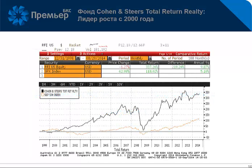So, let's look at a few bond-sensitive investments. One that we have in the Global Mega Themes Fund that I still like is the Cohen and Steers Total Return Realty Fund. This invests in real estate. And as you can see, in the long term, over the last 15 years, it has vastly outperformed the S&P 500 index, producing an annual return of nearly 10% versus only 5%, including dividends for the S&P.